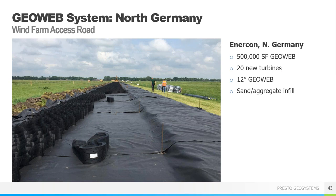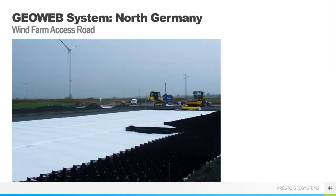To handle these loads, 12 inches of sand was confined within the GEOWEB panels, which helped distribute the load and significantly reduce the vehicle stress seen by the native subgrade. Again, note that the geotextile was placed below the GEOWEB panels for separation.